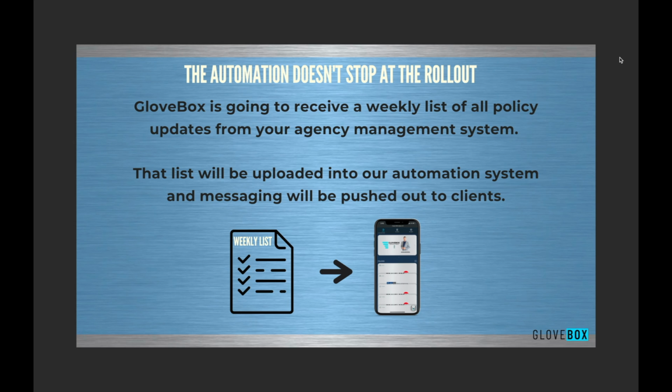Again, this is saving really precious time and resources that are currently being handled by your CSRs or maybe not at all. And now it's putting the workload on our system, and we're able to automate that for you, really saving those resources so you can utilize them in a much more effective fashion.